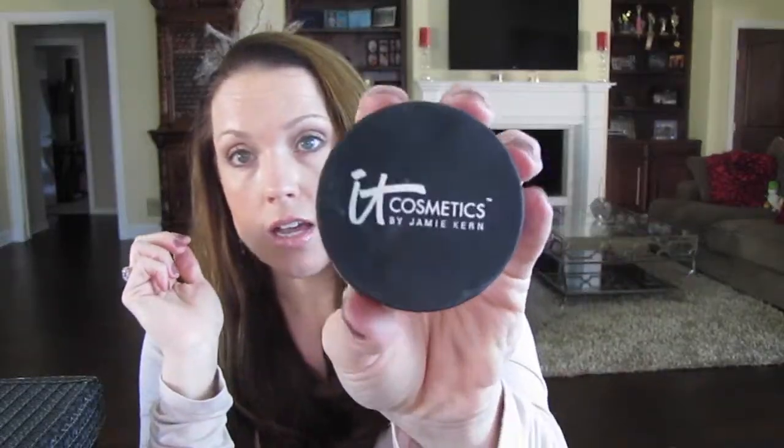Okay, number seven. This definitely makes me feel pretty because I have not only talked about my hair, but I have talked about my monstrous pores on my face. And this makes them go away. It is the It Cosmetics Bye Bye Pores.